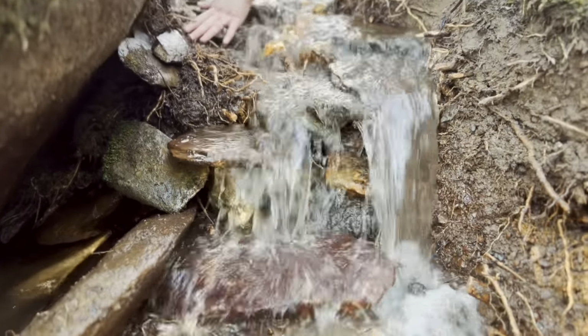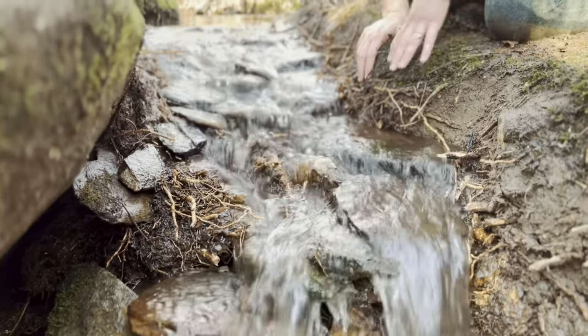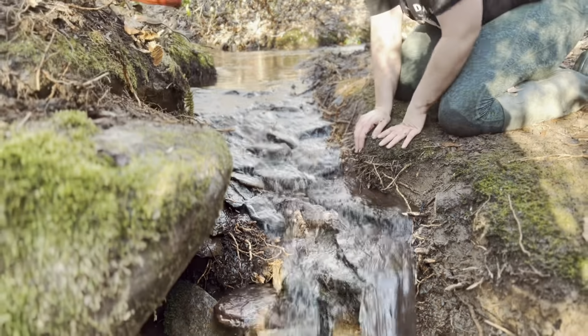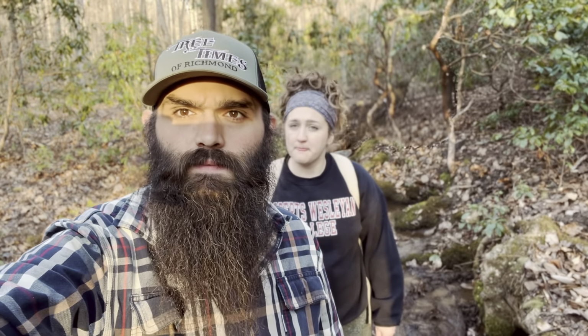Stacking them in. She's getting there. All right, so we've about had it for today. We're gonna pack it up and we're gonna try her out in the morning.